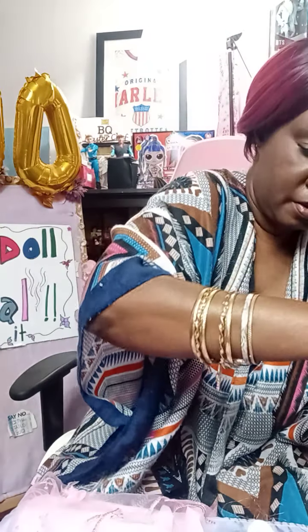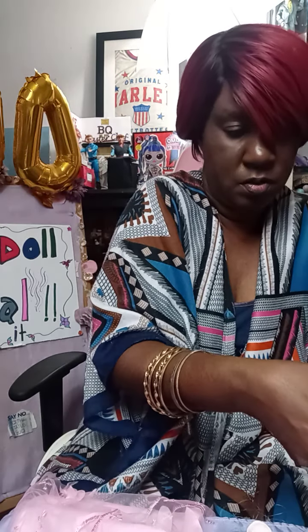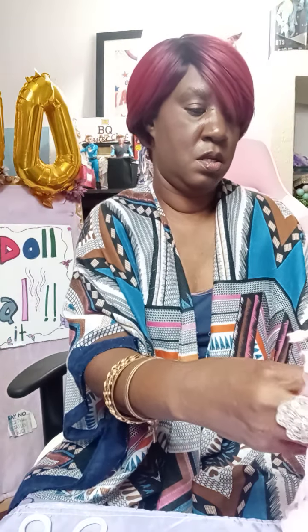And trying to do the stand, straighten it up so it won't fall, and then I could get this on her so I could get her up there. And I'll put her on her stand. So she could stand up like that, and then it'll go around her legs. I don't want to scratch her up. That's the only thing. That's what these dolls are. So expensive, y'all. So expensive.